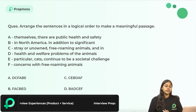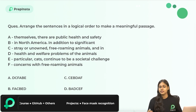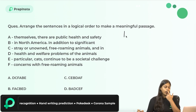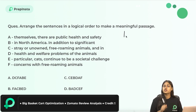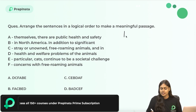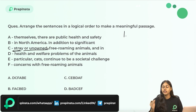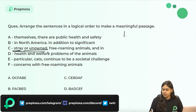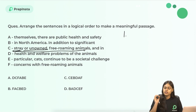All right. So over here, what do we need to pick out first? We need to pick out the central theme or the subject of the passage as sentence 1, the first or the opening sentence. Now, if you read all of the sentences, you can see that there is one sentence that has the subject stated in the beginning, and that is sentence C, that has stated stray or unowned free roaming animals. So these animals are the subject of the passage. All right, so we have C over here.